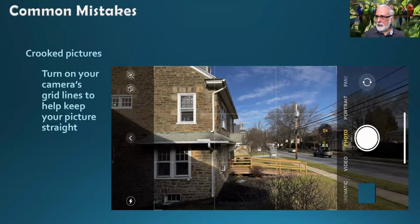You can see that there's two vertical and two horizontal lines. And we're going to talk more about these lines and what they are, but they can be used to keep your images straight. So if you want to take images that aren't crooked, we can use a grid, and all smartphones have this grid. You can turn it on, and it's always on. The grid will not show up in your pictures, but it'll assist you when you're taking your pictures.